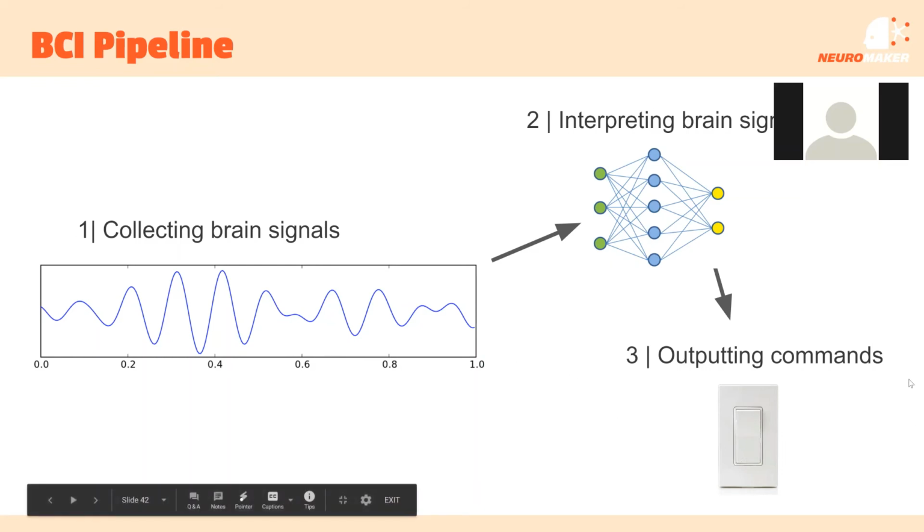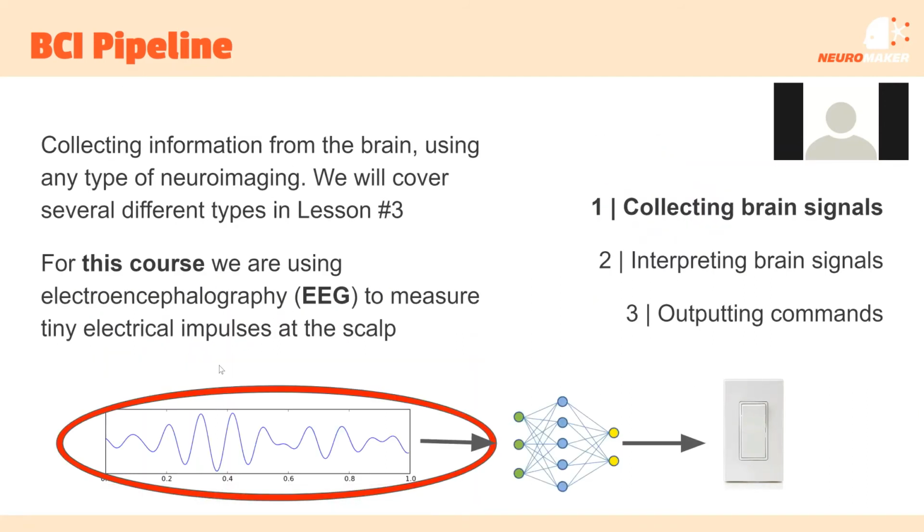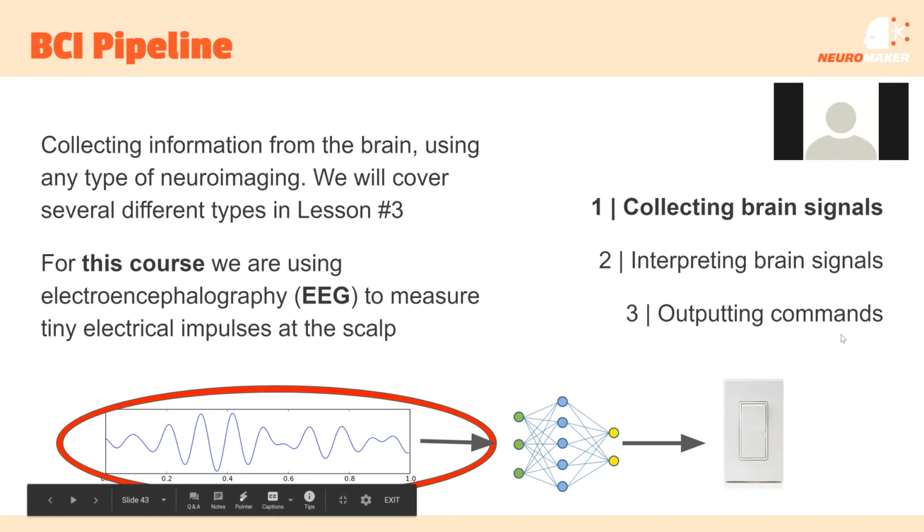So the fundamentals of BCI include number one, collecting brain signals. So we're going to do that through EEG, like I just said before, and we're going to detect all the tiny electrical impulses that you can measure on your scalp. So that's the first stage of this BCI technology that we're going to be uncovering together.